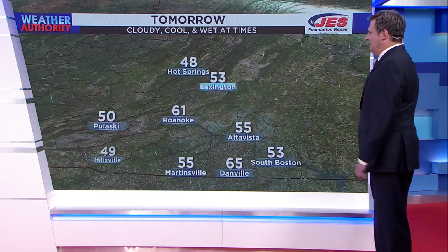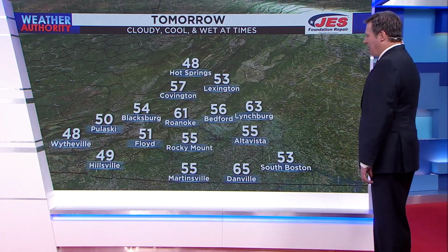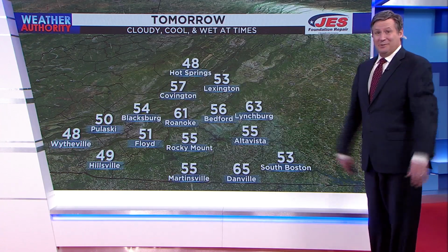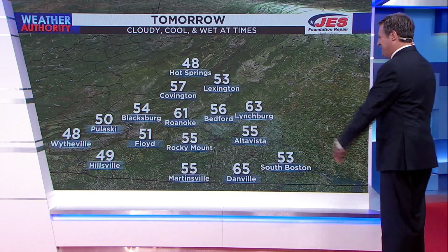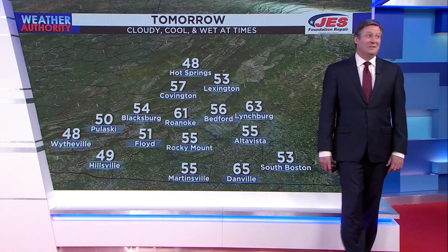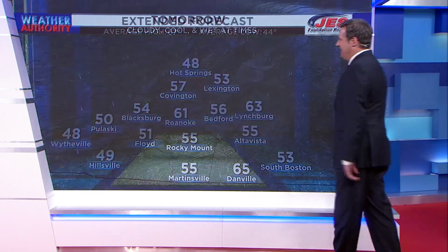Tomorrow, cloudy, cool, wet, crummy, gloomy, gray. Any other adjectives you want to throw out there? Allie says sad. Temperatures tomorrow will probably start tonight in some areas in the 60s, but during the daylight hours tomorrow, they fall into the 50s and perhaps in some areas eventually into the 40s.